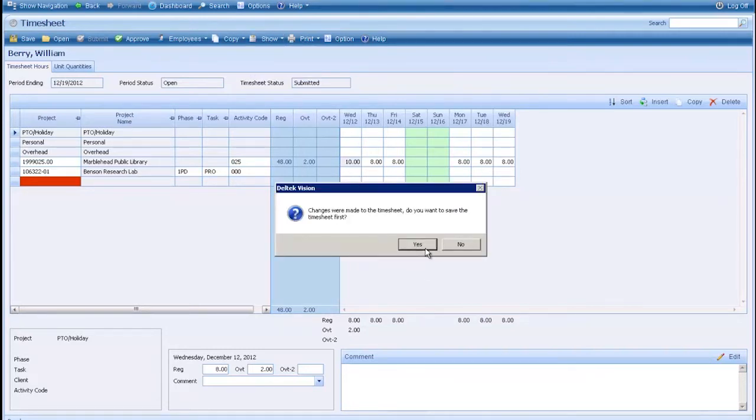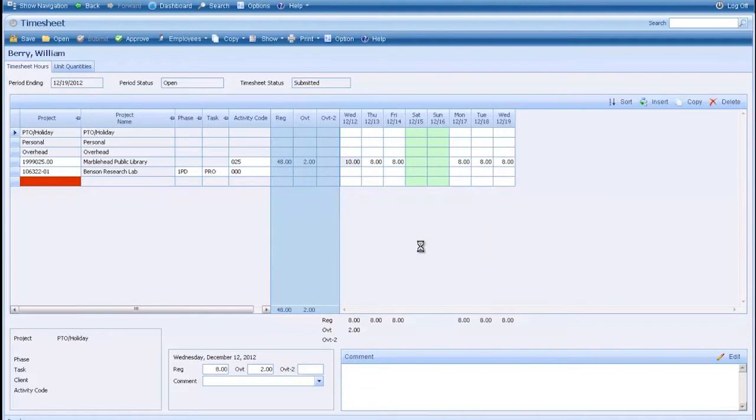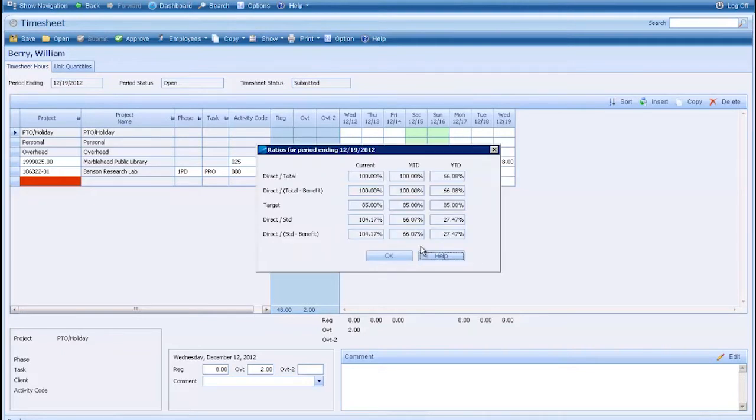So as a billable employee, maybe I want to see how billable I've been. What are my totals? Current, month to date, year to date. Year to date, just direct over standard hours, I'm 27% utilized, or direct over total hours, I'm 66% utilized. You can determine which of these ratios you want the employee to see, what the time frames are, and then they can start checking their own utilization throughout the quarter, throughout the year, right here within their timesheet.